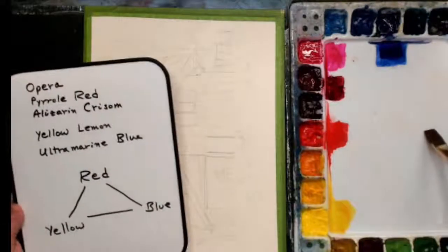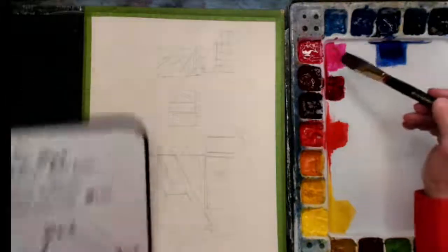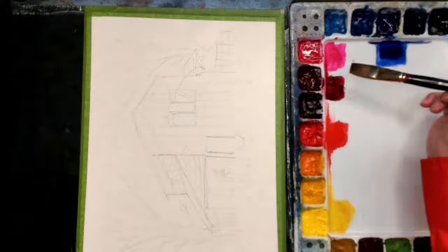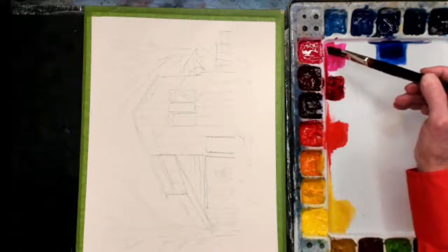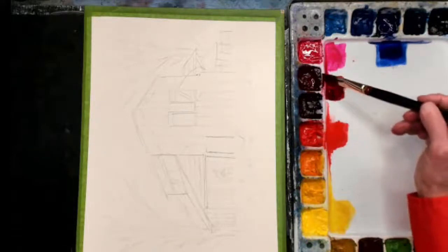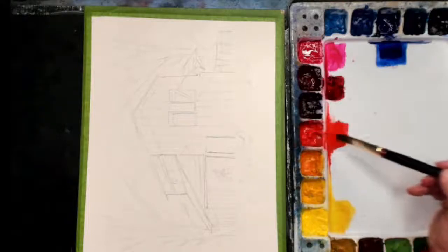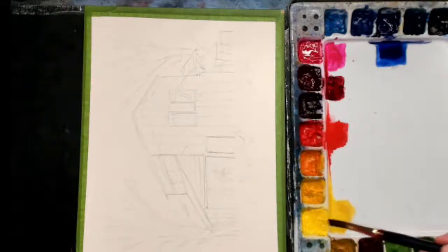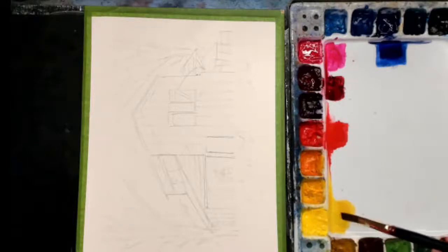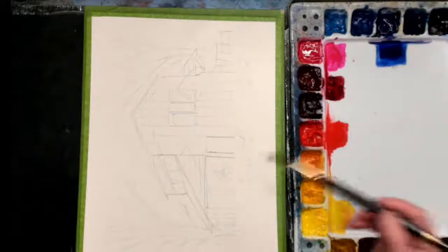Okay, and on my palette, you'll see this is Ultramarine Blue over here at the top. And I have the Opera red up here at the very top left. Then coming down, this is the Alizarin Crimson, which is my dark red. Then I have Pyrrole Red right here in the middle on the left. And then I have the Yellow Lemon down here at the bottom left. So those are the 5 colors I'm going to use in the painting today.